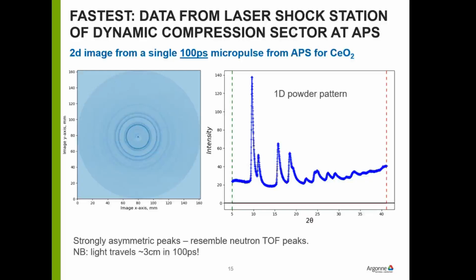And I looked at that and said, wait a minute, I know that line shape, because it's the same as the neutron time of flight line. So I said, right, let's fit this with the neutron time of flight profile function. And by the way, this experiment was done in 100 picoseconds. It's basically you take the APS synchrotron, put all the electrons into one pulse, and you gather the signal from that one so-called macro pulse. And that thing was 100 picoseconds long.